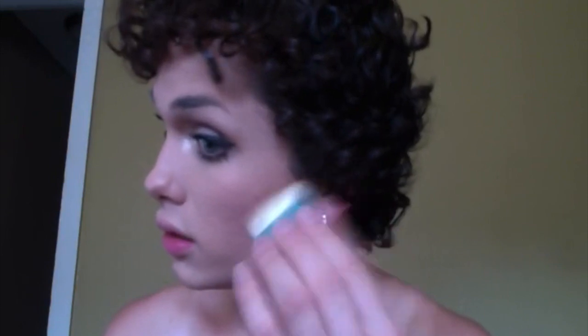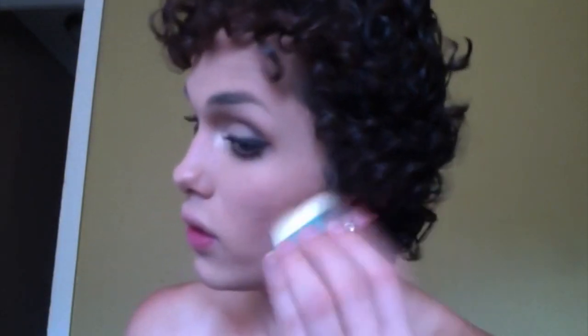So, see, right there. And I just kind of bring that in like that, and just swipe it a little towards my lip. And then I also like to swipe it just a little up to blend it. Going back in just to intensify it. If you don't like an intense contour, skip this step and you can just go straight to blush. Or instead of contouring, you can just bronze.